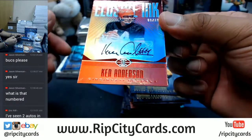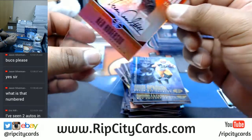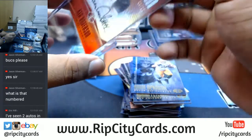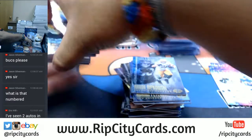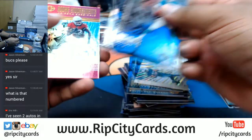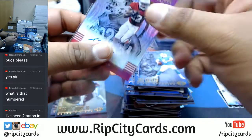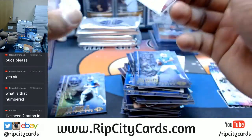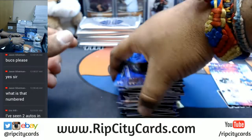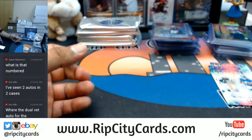Here's the auto for the Bengals. Number to 10, Ken Anderson. That's pretty sweet right there. Gonna top load it. Bengals with a hit. Very nice. What else we got here? TJ Logan of the Cardinals, number to 50 with the auto. Cardinals with a hit. Nothing here. Got three boxes left to go.